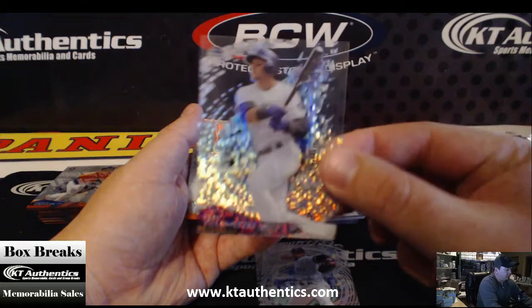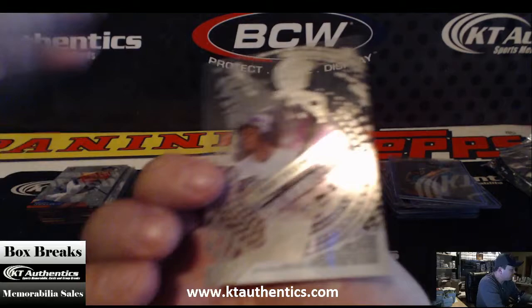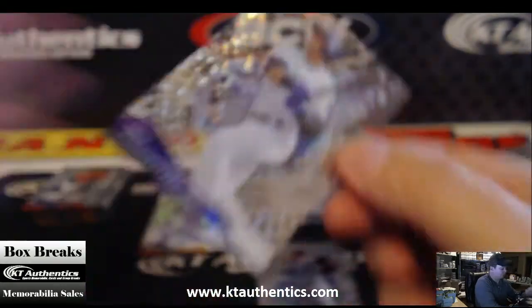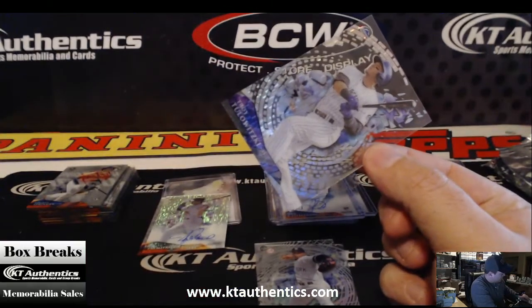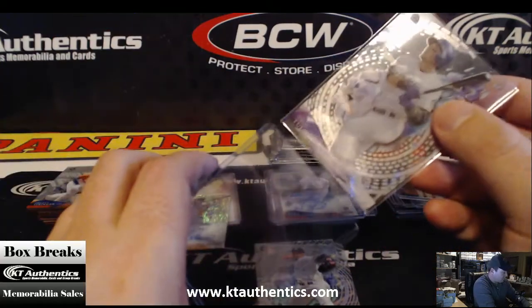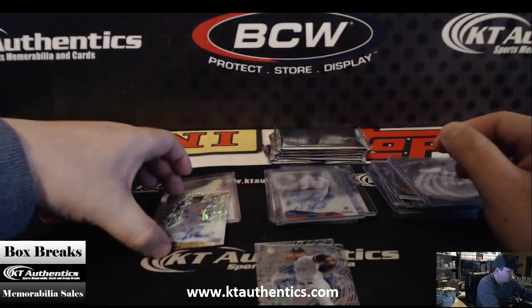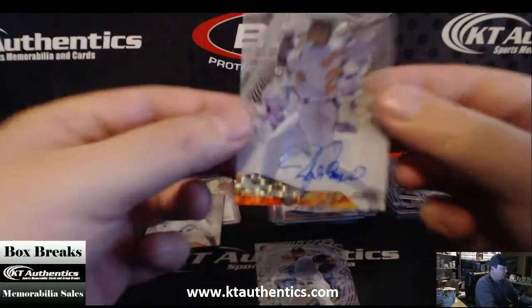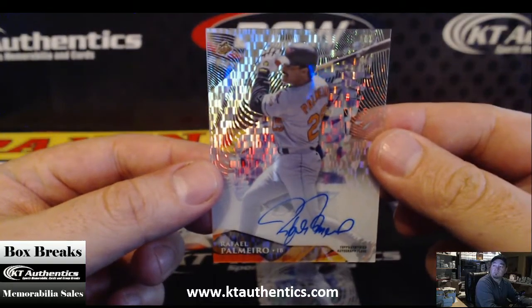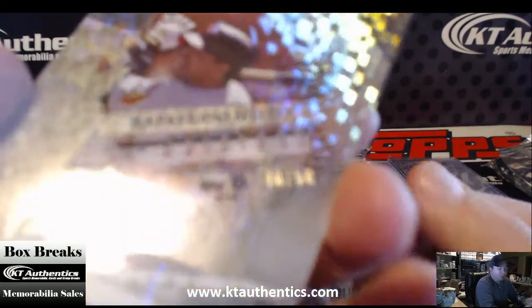Troy Tulowitzki, number 46 of 50 on that one. For the Rockies. Autograph would be Rafael Palmeiro. Forty-six of 50 on the Rafael.